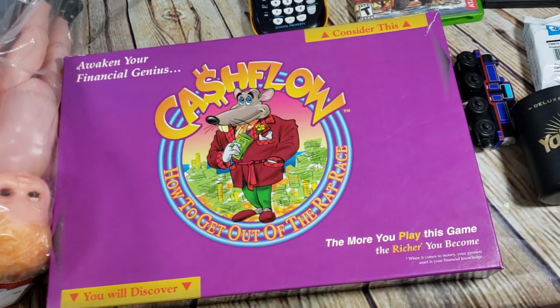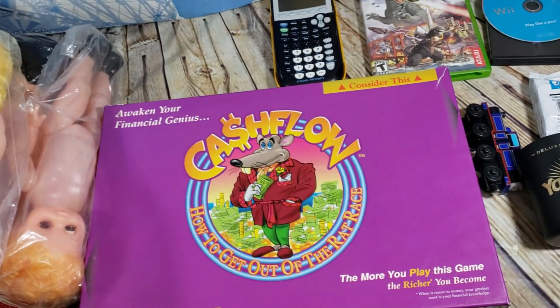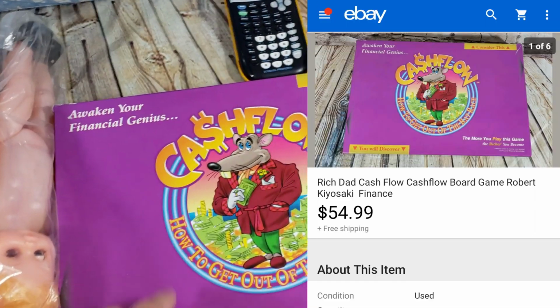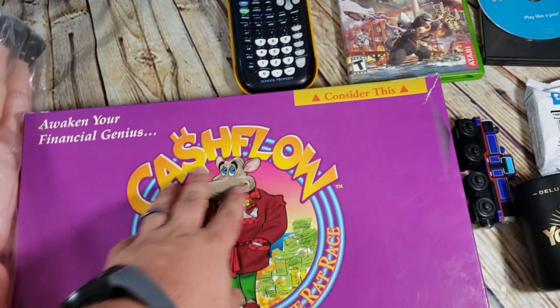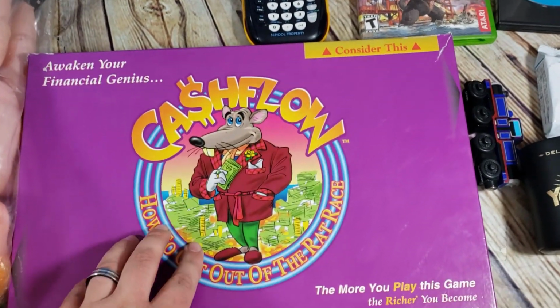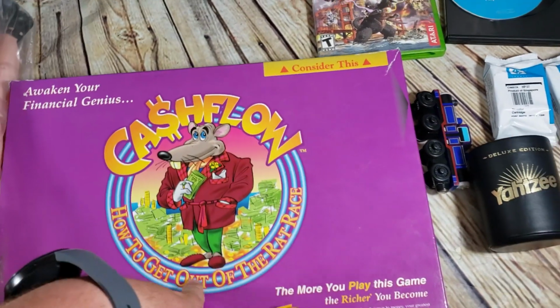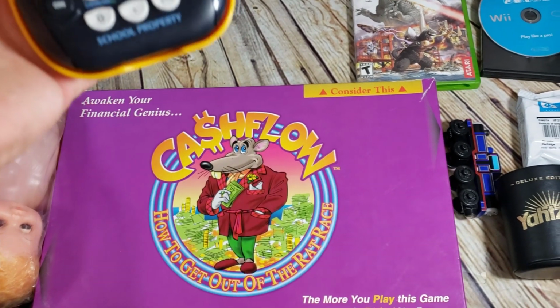Cash flow. This game, I bought 2 of them for $3 each. Sold one already for 54 bucks. This one sold for, I think, 55. Sold within a day or so. My wife printed me out a nice new instruction manual. It looks all official. She used to work at the UPS store, so she got me one because it didn't have the instructions. If you don't have the instructions, usually though you can download a PDF and print it out on paper, and it still helps.